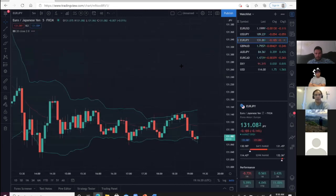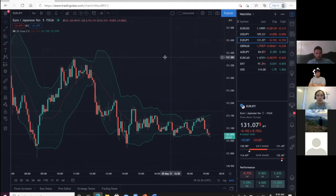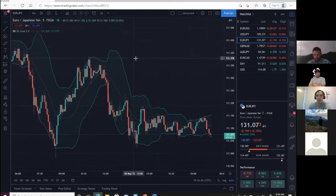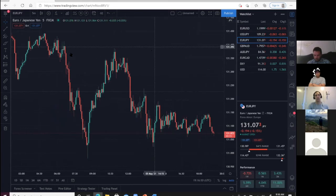If you guys have a chart up and you want to follow along, by all means, please do so. When we go through the steps, the first step we want to do is select our pair. So I'm going to go ahead and select Euro JPY. Let me actually clear this, remove indicators. So here comes up Euro JPY.